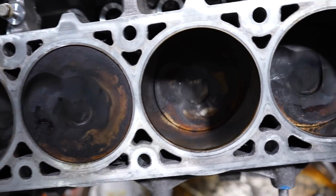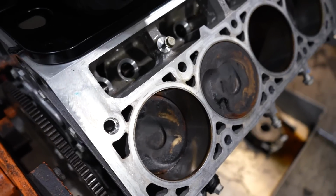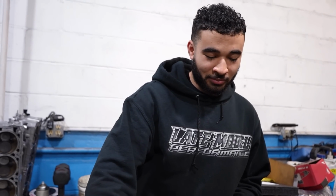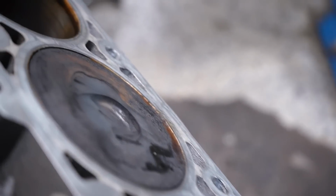It's not terrible. I've seen worse. I think he does a lot of driving on 93, so that's why. But I like to show what the insides of the motors look like. There you go. You can see it. Nice crosshatch on there still.